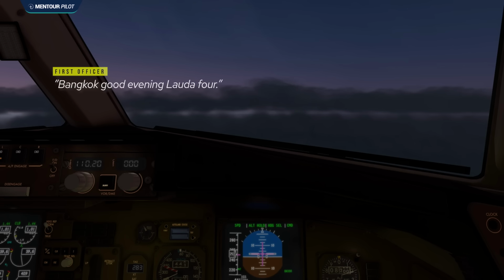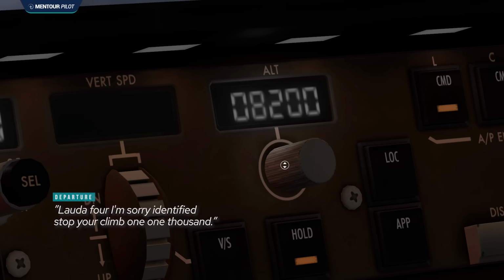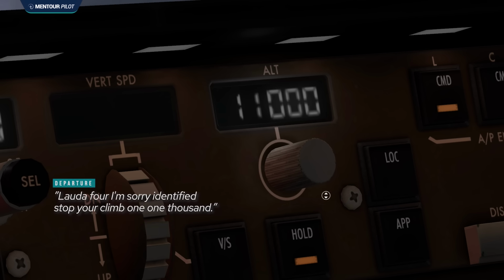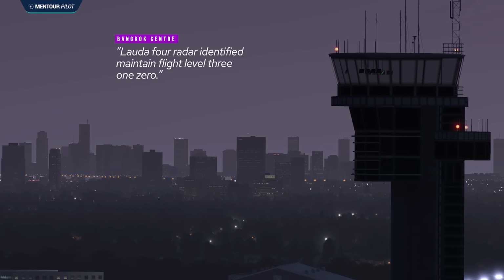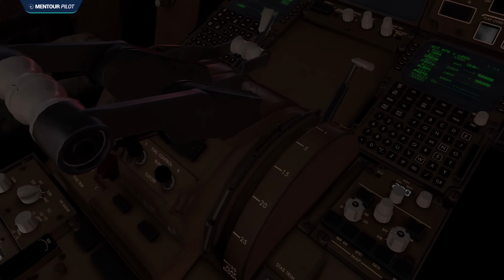After takeoff, the first officer contacted the Bangkok departures ATC frequency. The flight was then cleared to continue to climb to 11,000 feet and turn towards a waypoint called Limbo. This was read back by the first officer, who was then told to contact the next departure controller. The new controller told the flight to continue climb to flight level 310, that's 31,000 feet, and continue on the flight plan route.